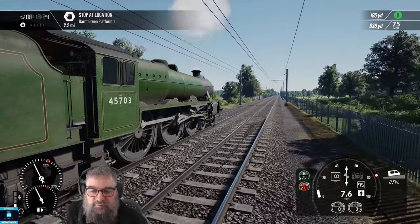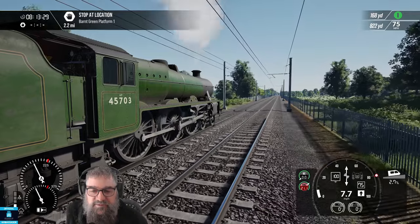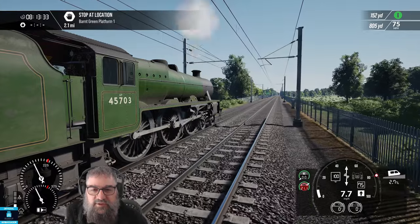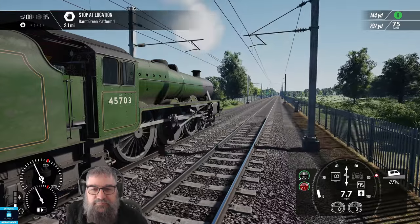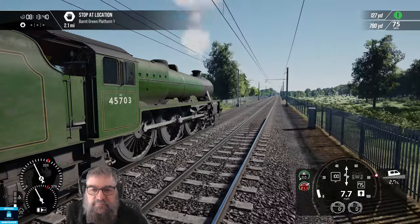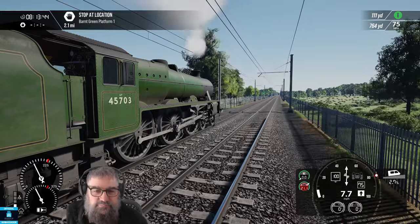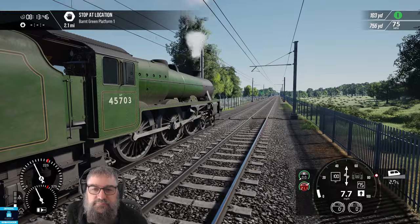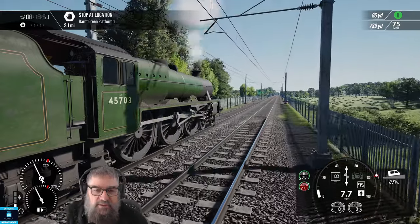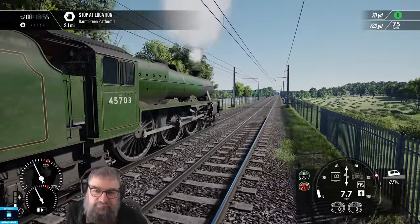Is Thunderer trying to go to 7.5 or 7.7? Ooh, 7.7. Thunderer has actually accelerated slightly. Still climbing, excruciatingly slowly.